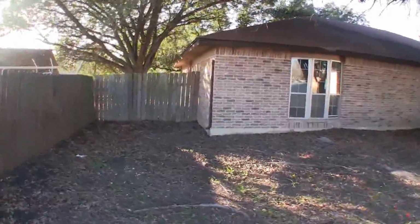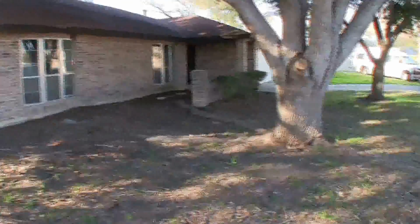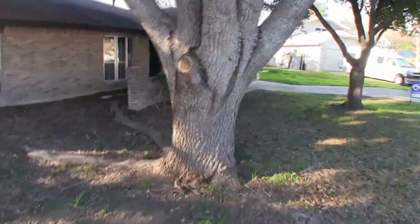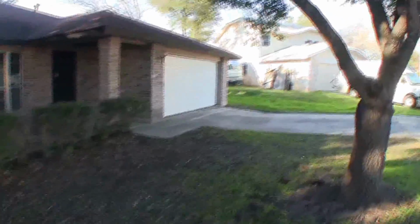It is at kind of a turn of a street. Come back and you see the front yard, so it's going to have a little bit larger backyard than the front. Some very large mature trees giving you a lot of natural shading. Exterior wise, it appears to be in very good condition. Maybe a little bit of trim work, a little bit of caulking around the windows.